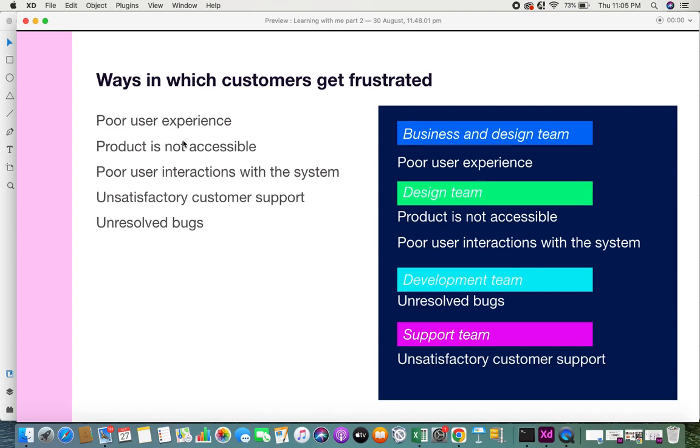And I have segregated these reasons by who is responsible for taking care of these scenarios. The first one is poor user experience. That needs to be taken care of mainly by the business and the design team. And when I say the business team, it's not the business stakeholders and so on. It's either the product owner, the business analyst, or the product analyst, along with designers. They need to make sure that the experience of the user while using the product is really great and seamless.